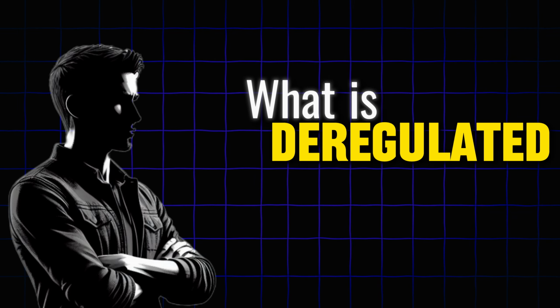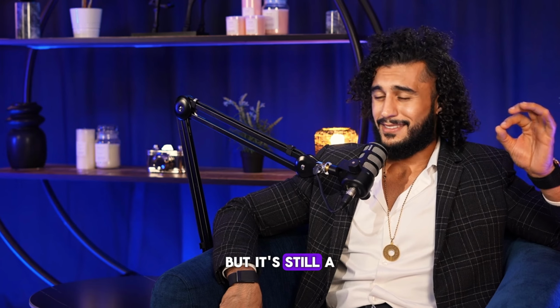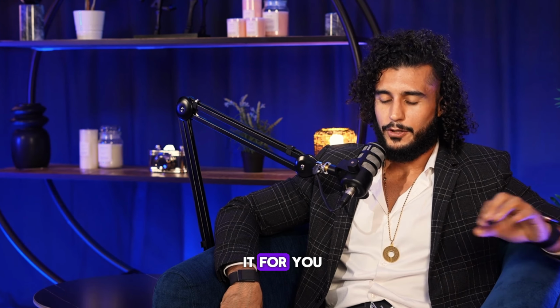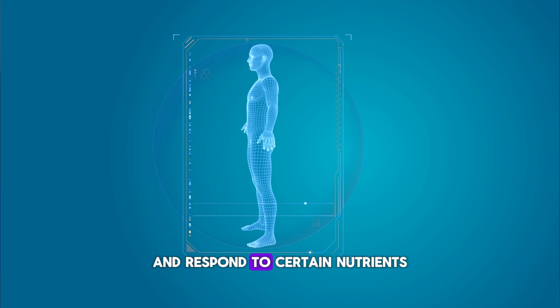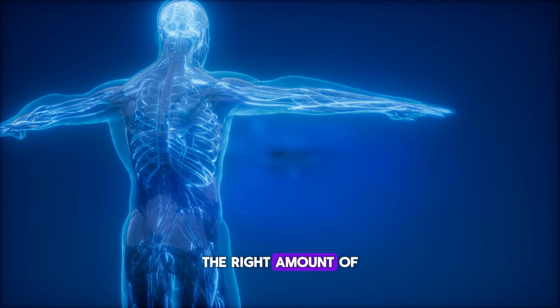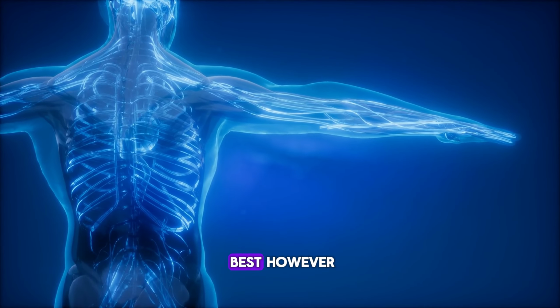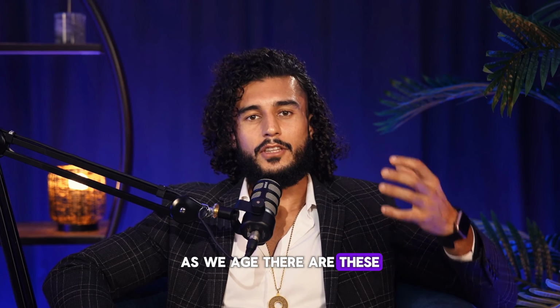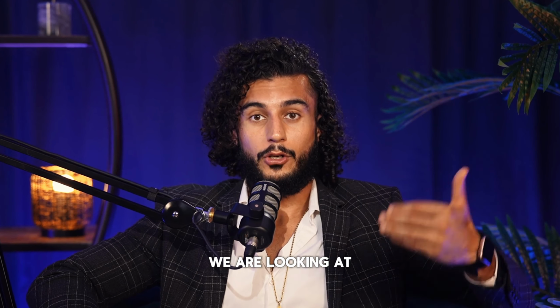What is deregulated nutrient sensing? The words make sense, but it's still a little bit complex, so let me simplify it for you. Nutrient sensing refers to how our bodies can detect and respond to certain nutrients. In our bodies, we need to have the right amount of energy, the right amount of building blocks, and the right amount of vitamins and minerals for being at our best. However, as we age, there are these nutrient sensing pathways that can become dysregulated or dysfunctional, or they just don't work well, and that can lead to so many health diseases that we are looking at today.